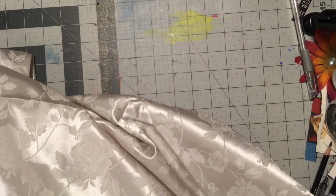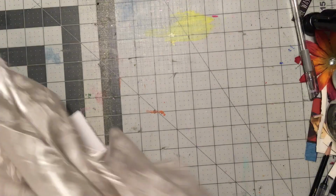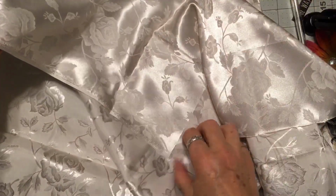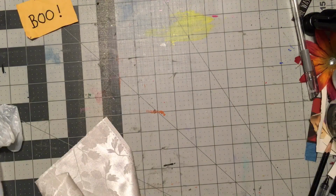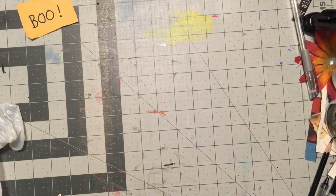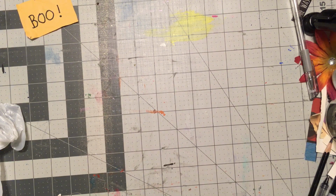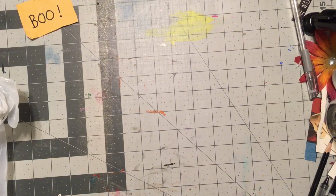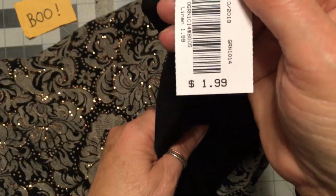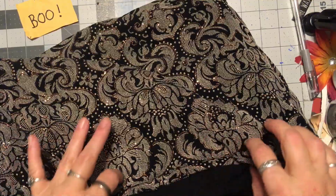Isn't it yummy? Okay, it is 43 inches across by about a yard and a half. It's gorgeous. It's just what I need for the neutrals, creams, whatever. So yeah, there's that. Then there was also this. $1.99. Oh, by the way, that other one was 99 cents.